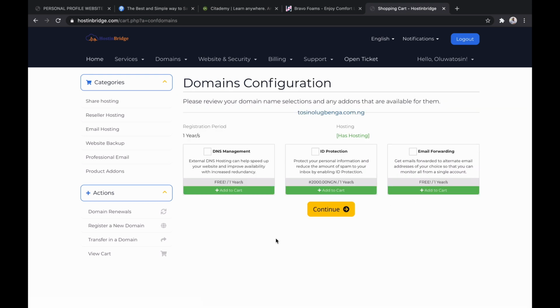So it's very easy to host a website. To do everything is easy. So if I want DNS management, I can do it 1 year free. If I want ID protection, I can do that. If I want email forwarding, so there are so many things. It's actually free that I can do for the first 1 year, but I just want the basic one. So now I will click continue.